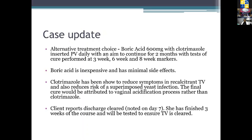How they would have done it for their case studies is that they would have used a gelatin capsule. We didn't really have access to that, so we decided that we would mix it with the clotrimazole. Clotrimazole is not approved specifically for use for TV. However, with the case studies, case by case, it was shown to reduce some symptoms and reduce the risk of superimposed yeast infection. Now, the final cure would not be attributed to the clotrimazole, but rather the vaginal acidification process. Also, bearing in mind the boric acid was a loose powder, we had no capsules, so it was a method of trying to mix it to be able to give PV.